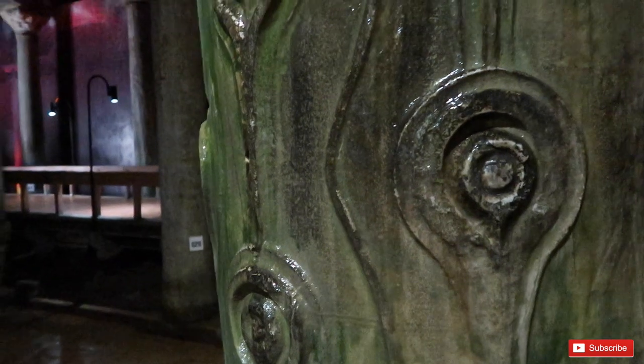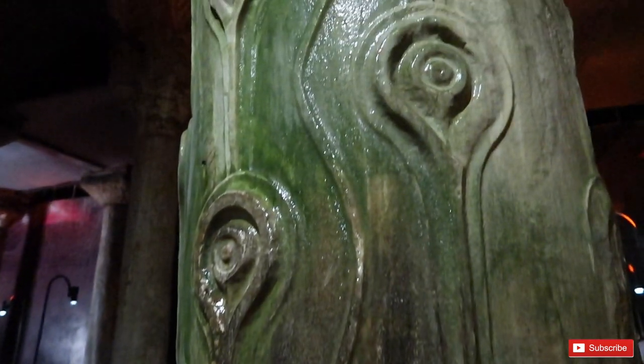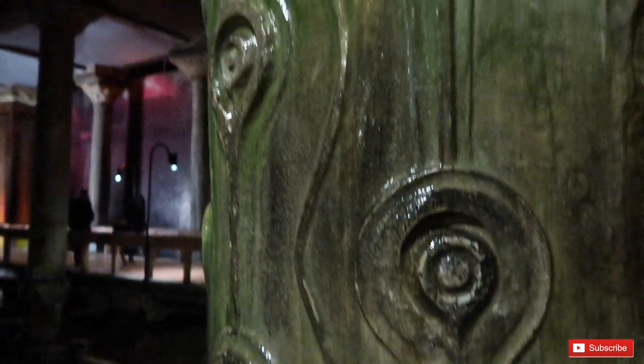The water that was reserved within this cistern was brought from the Belgrade forest, and the cistern is supported by a lot of columns. These are the columns, and maybe in the photo it looks like some kind of steel, but it's actually all marble. These columns are also called the crying columns because they appear to be wet and crying. The reason they built this is in memorial of the slaves who died building the Great Basilica.